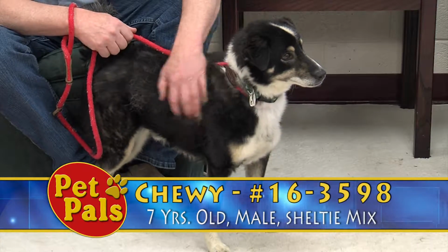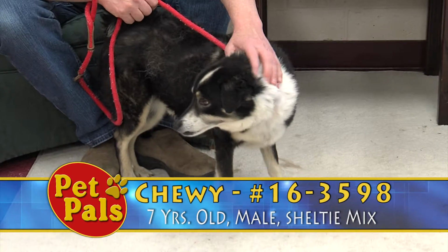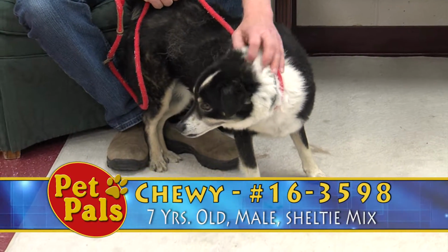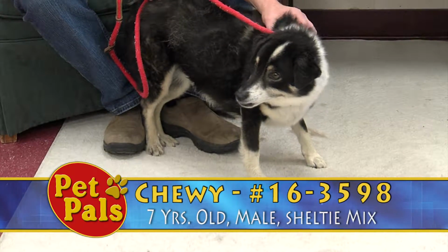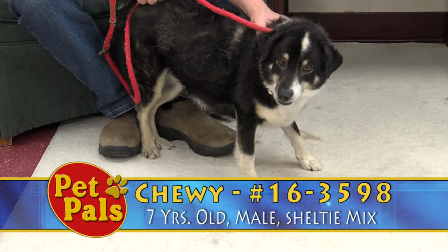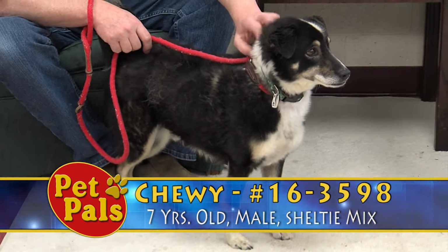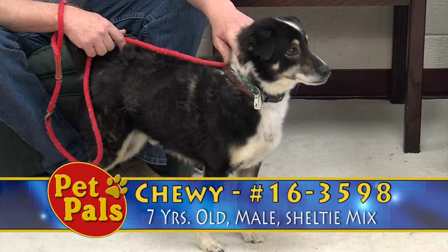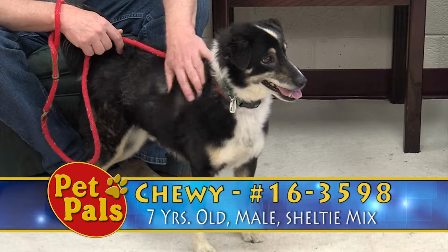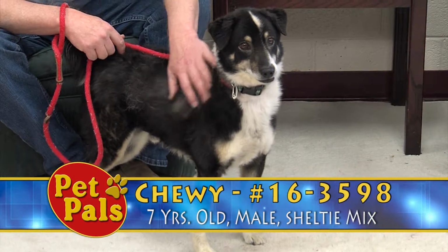He walks nicely on a leash. He's very social. He has lived in a fairly busy family, 4 kids and all of their friends and family, busy lifestyle. He's been around other dogs. He has been well cared for, again, well socialized, just very friendly, sweet demeanor. So if you're looking for even a first-time pet, I think Chewy would be a good dog choice. He's fully grown, again, at 31 pounds.